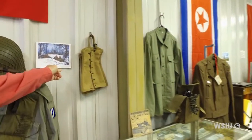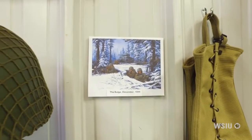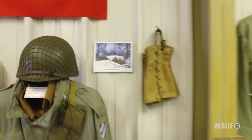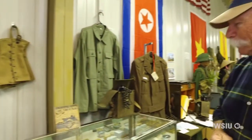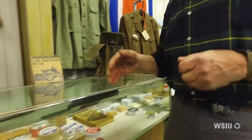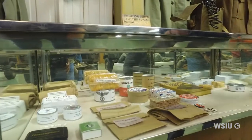Look at the weather that they were fighting in in Europe. That was in the Battle of the Bulge, and no equipment was good enough for the Battle of the Bulge. That was a bad few months there. It really was. And here's some more stuff. This is some of the German rations and some of the Japanese rations.